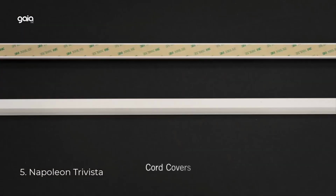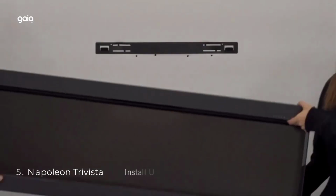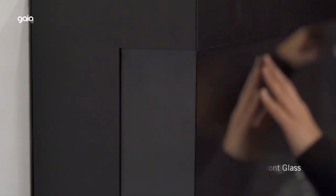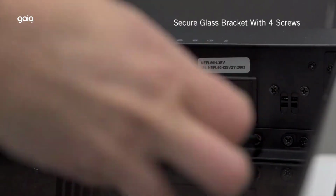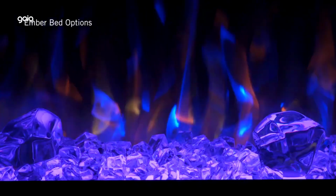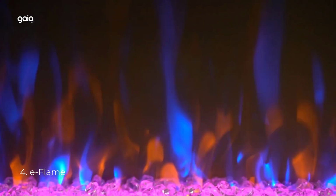Number 5. Napoleon Travista. Get in the comfort zone. Create the perfect comfort zone with two levels of heating and temperature settings. Ultimate control: control flame speed and color for the perfect atmosphere. Set the mood: change the multicolor LED ember bed to suit your mood. Efficient heating: angled front glass projects heat into the room for more efficient heating. Perfect temperature: ensure the perfect temperature in your favorite room with a timer that can be set from 30 minutes to 8 hours.